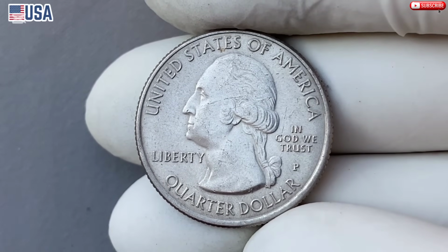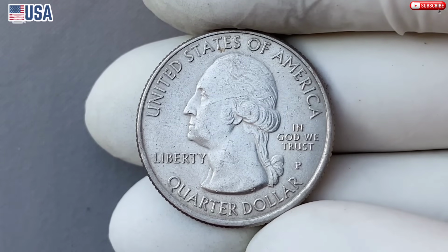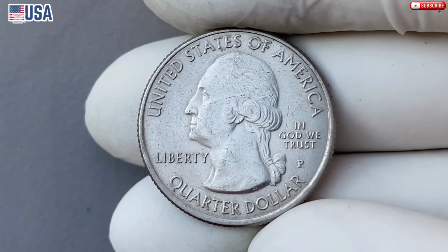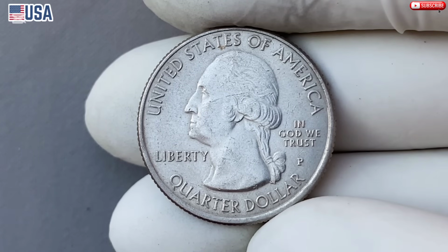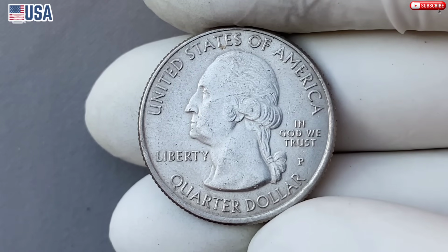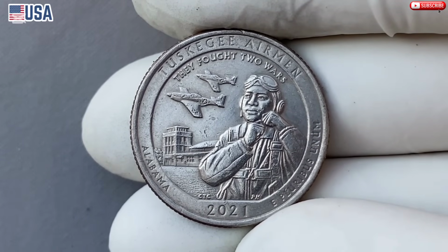But it's not just errors that can bring value. Condition is everything. A 2021 Tuskegee Airman Quarter in mint state, especially one graded MS 67 or higher by a trusted grading service, becomes instantly desirable. Add a rare error on top of that? Now we're talking about a coin that turns heads at auctions.